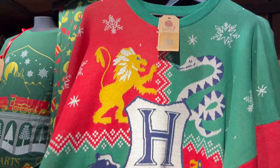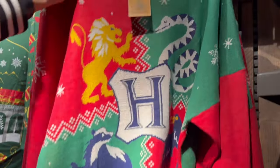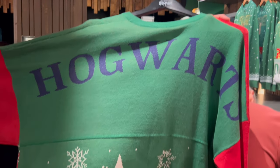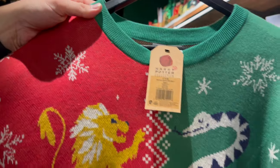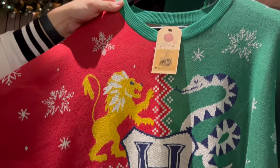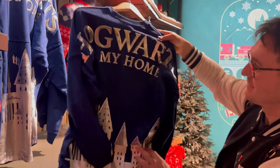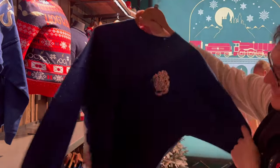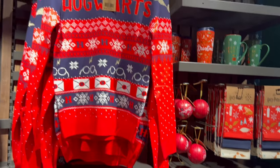Love that. What's a spirit jersey? A spirit jersey. It's made by Spirit of Jersey. Oh, okay. How awesome's that? £75, so rather pricey, but Spirit of Jersey is obviously a brand, so expect that. Find another Spirit of Jersey. That is so pretty. Hogwarts is my home. Sparkling. What's on the front? Just sparkle. Oh, so nice. Some really nice stuff.